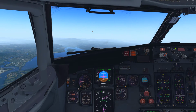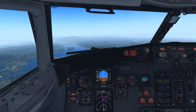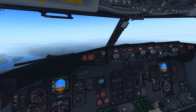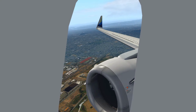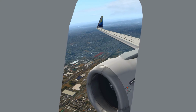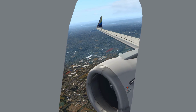Portland departure, good afternoon, Alaska 400, 4,200. Alaska 400, Portland departure. Radar contact, climb and maintain 15,000. Up to 15,000, Alaska 400. SkyWest 5420, looks like we lost your squawk code. No problem, contact Albuquerque center 134.32.